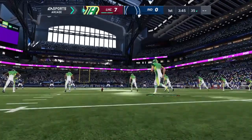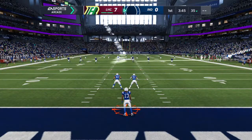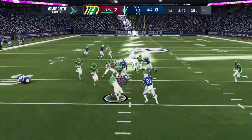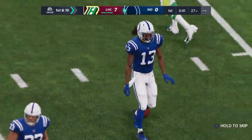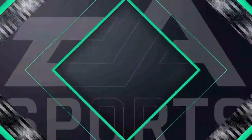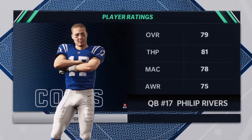The kickoff team on the field now as they will send this one away. Across the 25 to the 27. The Colts take over. Colts ready to go to work here offensively, and it is Phillip Rivers, their veteran quarterback and longtime Charger, who will be under center.